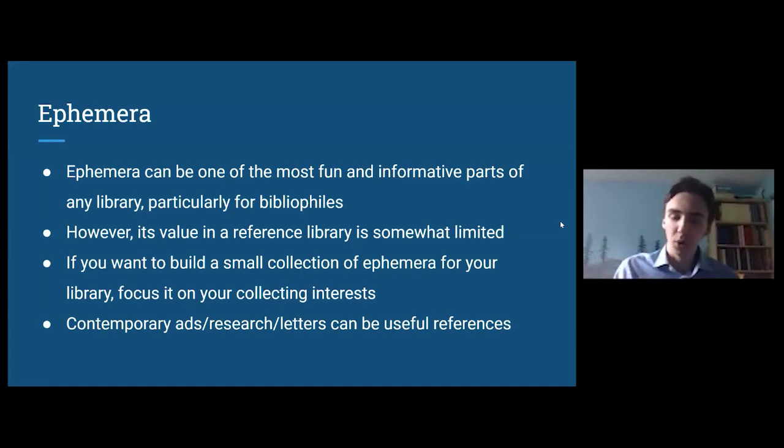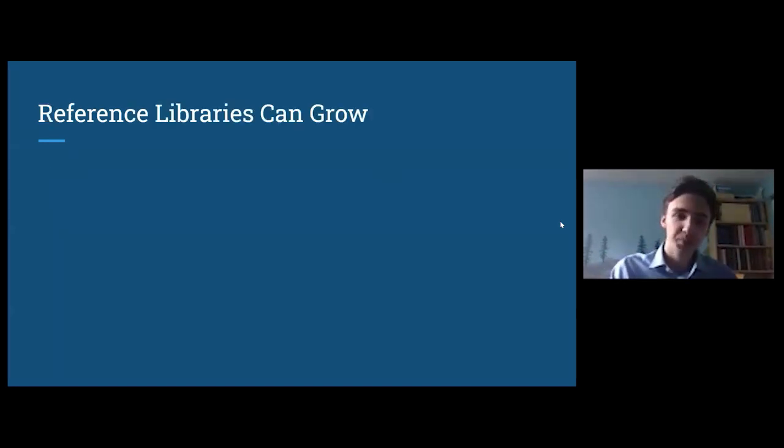Or I know with the continental currency, there's that debate over looking at contemporary documents and journals and ads. Where do these continental dollars come from, right? And then of course, research binders have sold at auction for quite significant sums, but they're usually not that expensive. Those are more exceptions to the rule. Research binders can be really helpful. Some of the best stuff was never published. Reference libraries can grow.